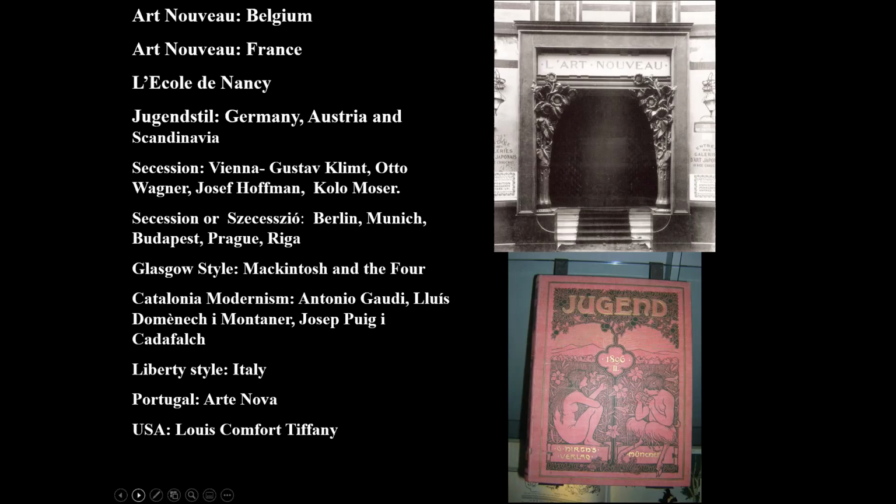We don't really have Art Nouveau in London. It's too dominated by the Arts and Crafts movement, but of course Glasgow has Mackintosh and the Glasgow Four. So Scotland for Art Nouveau, London, specifically really London, with the Art Workers Guild, Arts and Crafts.